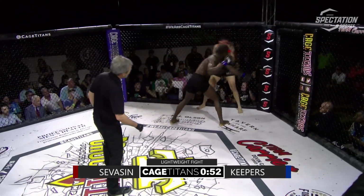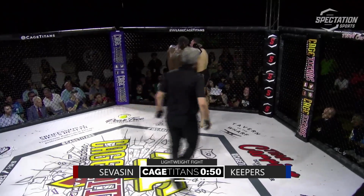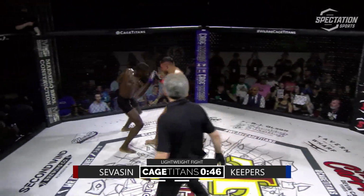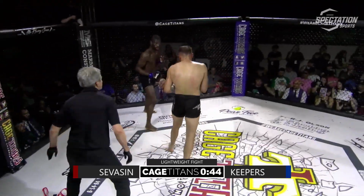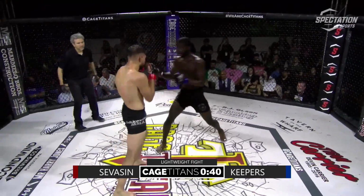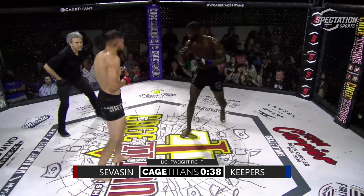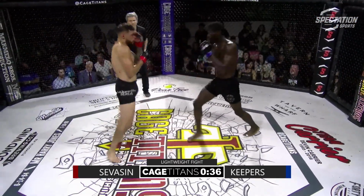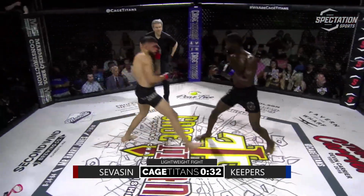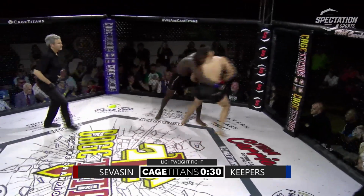Yes. Very experienced. Ooh, nice left hand over the top. Ooh! Nice scissor knee. I agree. Keepers has been doing a great job pouring it on. Oh, that was a good jab. Keepers really trying to pour it on now, trying to steal the round at the end here. Pushing out that volume. Yep. He's trying to land. He's landing clean, too. Oh, that hurts. Oh, yeah. Four punch combination. He's found his second win late here, it seems.